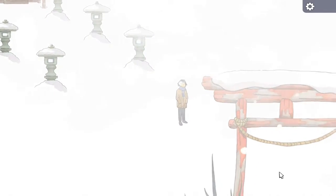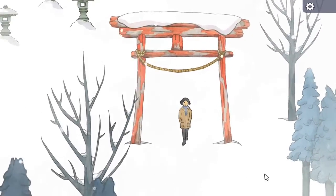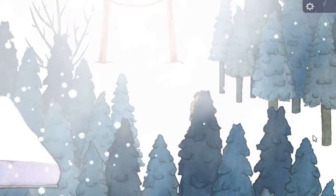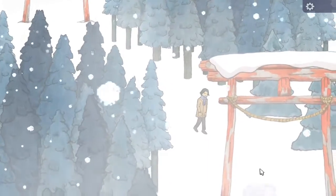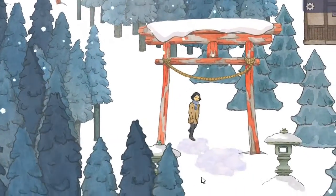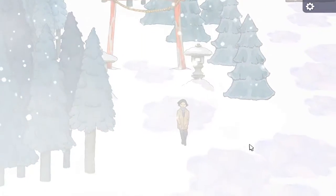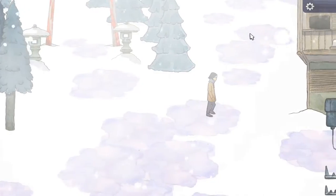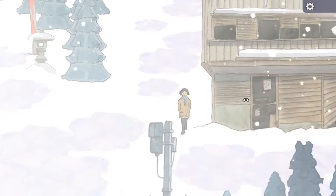I wonder, can you hold the mouse down? No, you can't hold it. I gotta keep clicking every time to move somewhere. Just like in an RTS, I guess. Can't hold it down. Alright. It seems like there's a few places to go. What's over here? How's that, actually? What's over here?